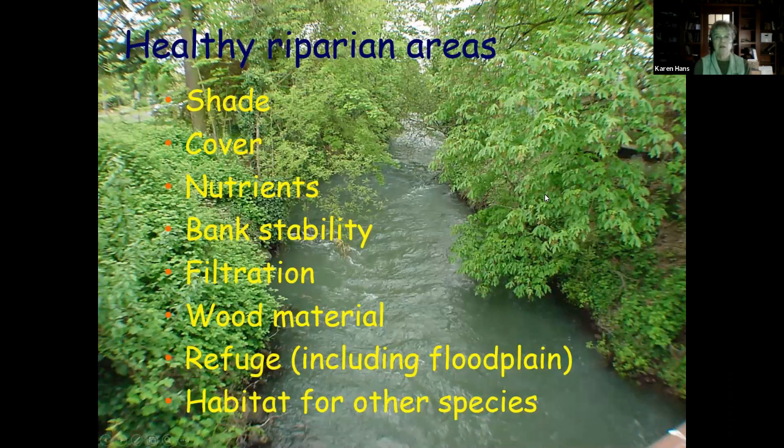So a healthy riparian area has certain components that make it a healthy area. You've got shade, you've got cover, and by cover, I mean, yes, cover over the river or creek that's providing the shade, but also cover with the tree branches that go into the water, with the tree roots that come down underneath into the water, trees that fall into the river. Those all provide cover. You're going to have nutrients from those trees and coming into the water and feeding the ecology. The trees are going to provide that bank stability.